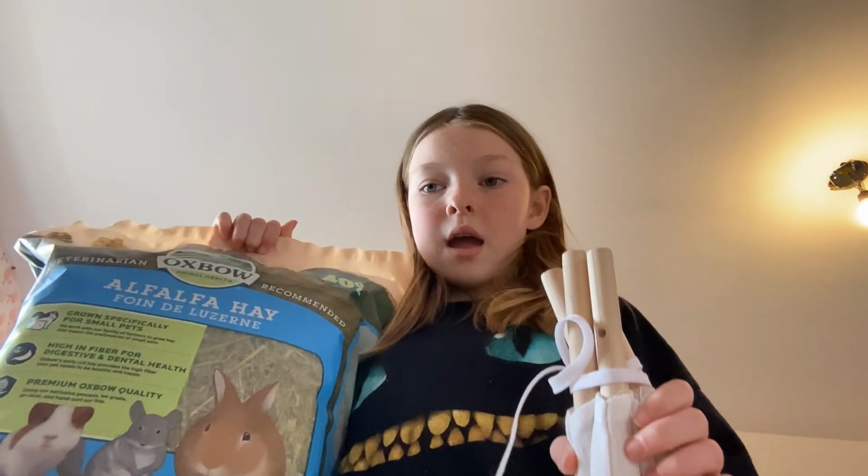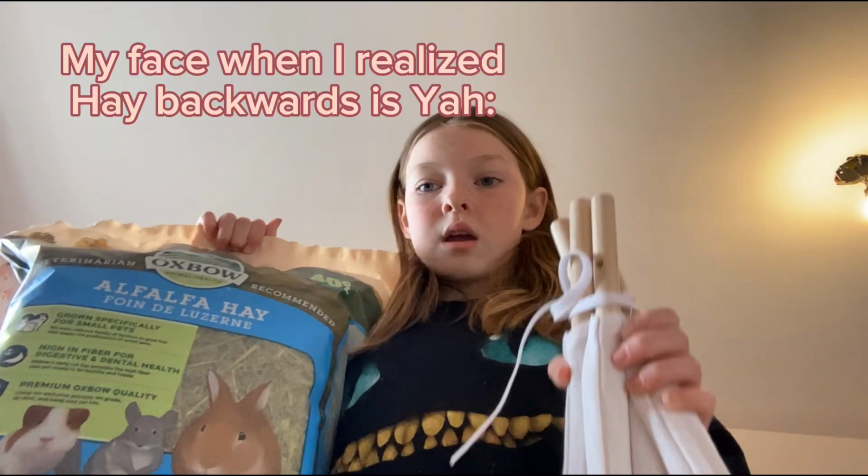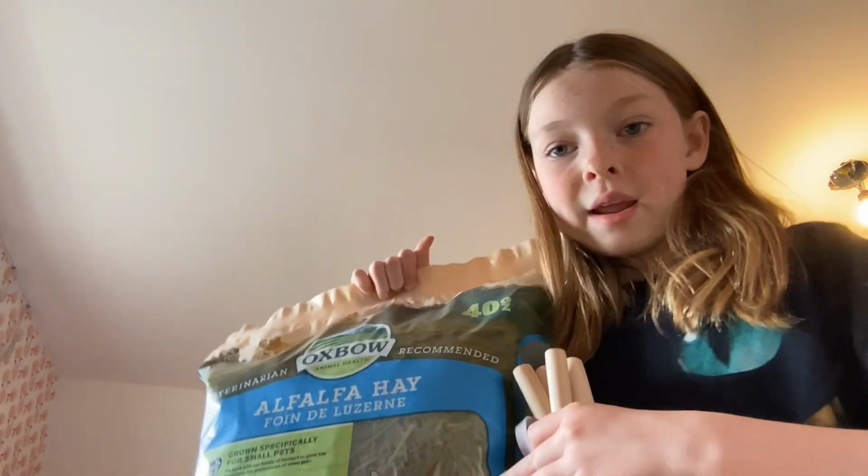I am getting a new bunny. His name is Muffin. Well, his name was Cadbury, but I'm changing it to Muffin. And I have ordered a lot of new stuff for him, like alfalfa hay. 40 ounces of alfalfa hay.